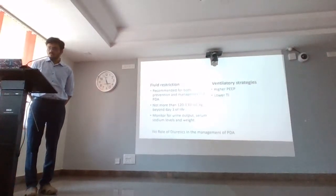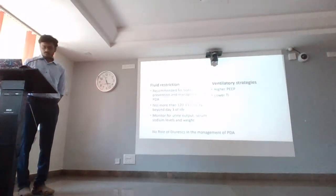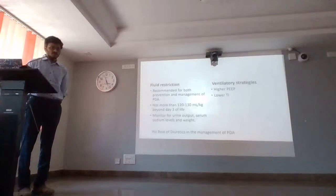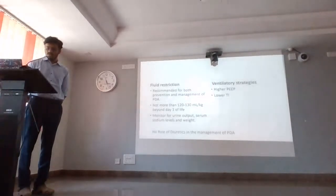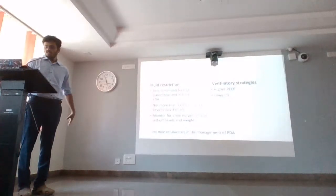Fluid restriction is recommended for both prevention as well as management of PDA. Not more than 120 to 130 ml per kg per day of fluid should be given beyond day 3 of life. And at the same time, as we have restricted the fluid, we should watch for urine output as well as serum sodium levels and renal functions.